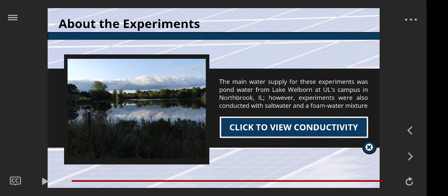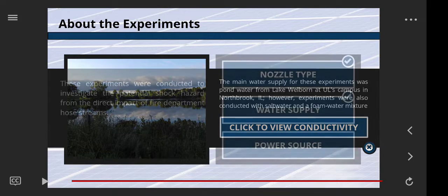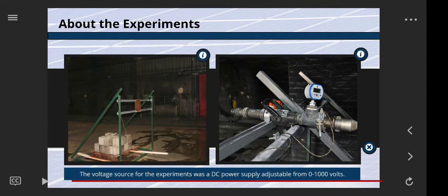The main water supply for these experiments was pond water from Lake Wellborn at UL's campus in Northbrook, Illinois. However, experiments were also conducted with salt water and a foam water mixture. Click to see the conductivity of the different water sources. The voltage source for these experiments was a DC power supply adjustable from 0 to 1,000 volts. Click the icon to learn more.